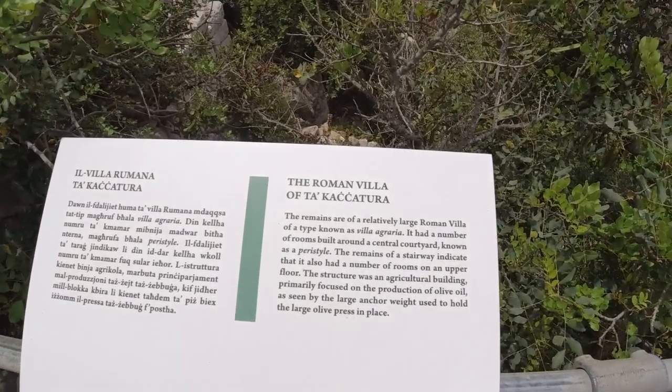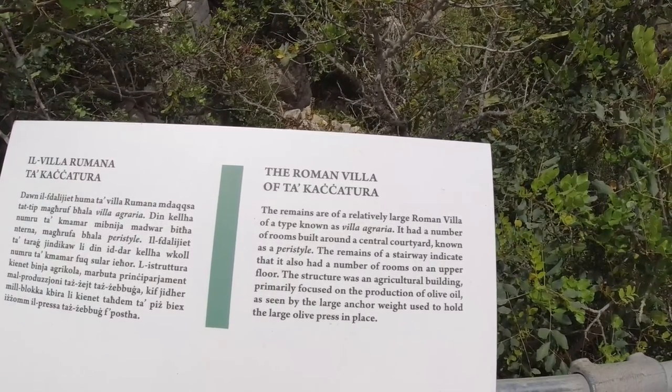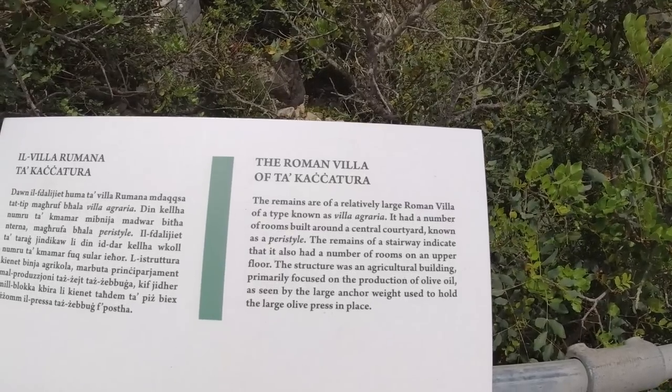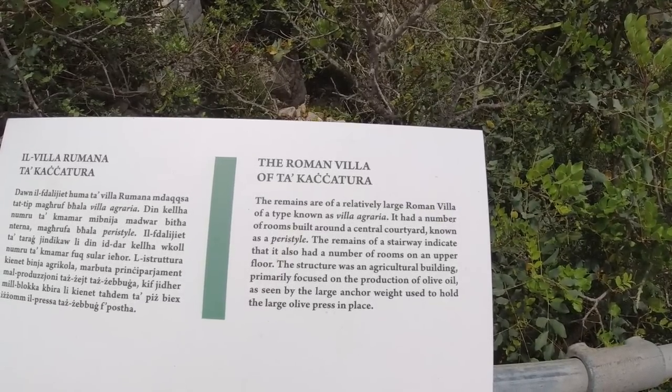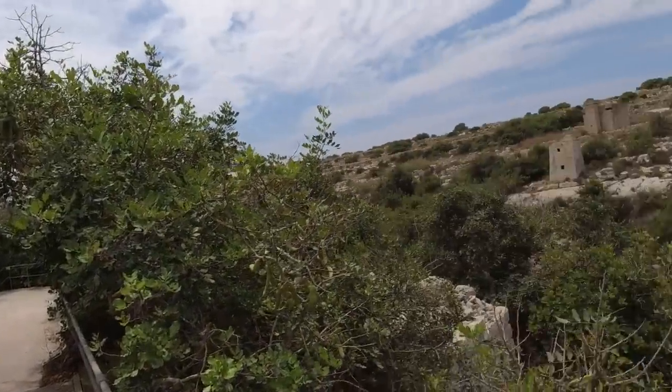And then here we have the Roman villa. The remains are of a relatively large Roman villa of a type known as Villa Agraria. It had a number of rooms built around a central courtyard known as a peristyle. So, yet another phase of history, the Roman era.